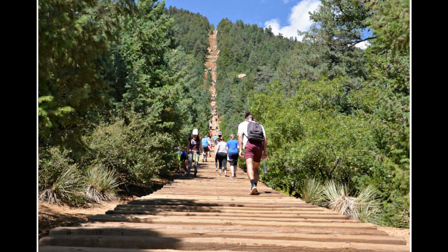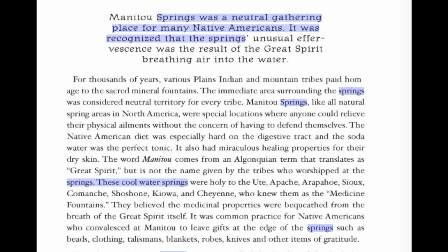The Native American diet was especially hard on the digestive tract, and the soda water was the perfect tonic. It also had miraculous healing properties for their dry skin. The word Manitou comes from an Algonquin term that translates as Great Spirit.